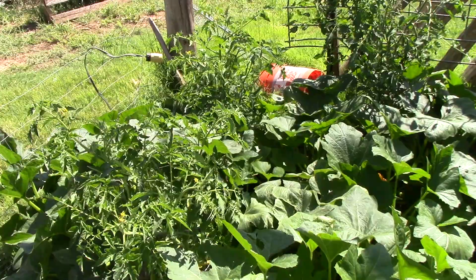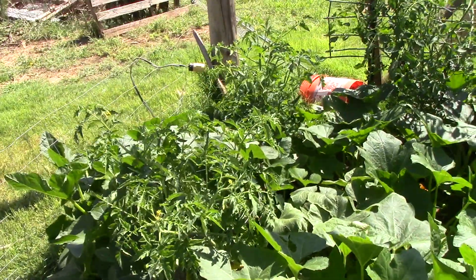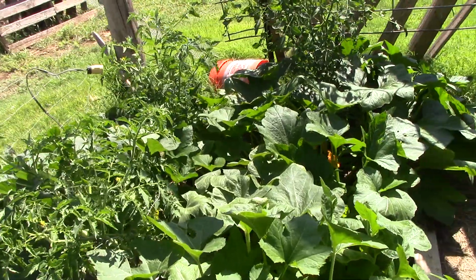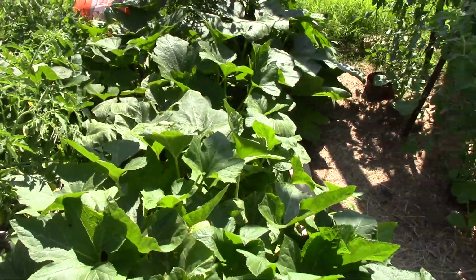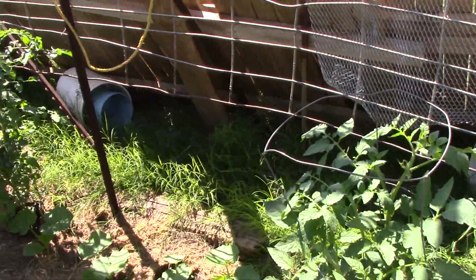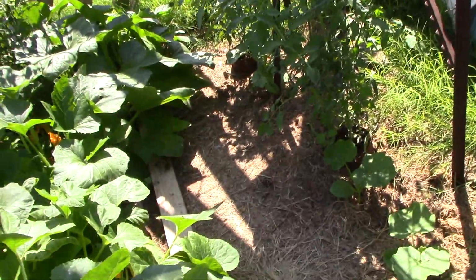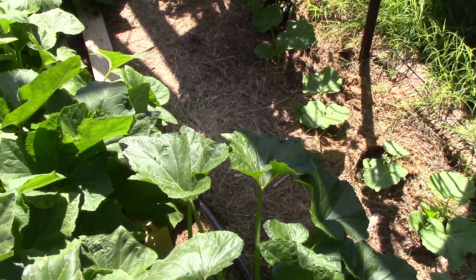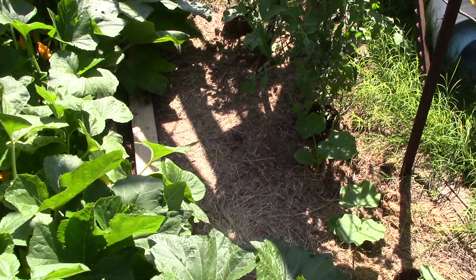Or I'll tell you something that's good if you don't know about it. You can chop up yellow squash pretty small and scramble it in with your eggs. Kind of saute the squash with a little bit of onion and scramble eggs in with them, and it is pretty yummy. I've planted some winter squash right there. That'll be coming up. I say coming up, it's up.